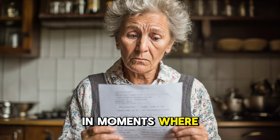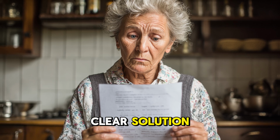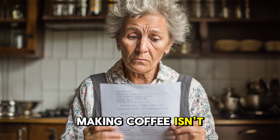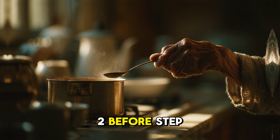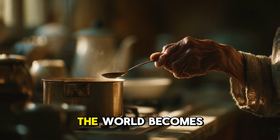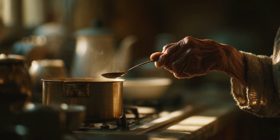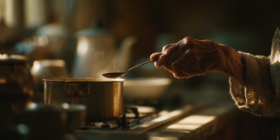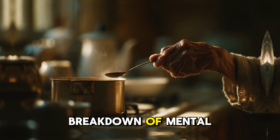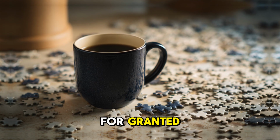In moments where simple tasks become puzzles with no clear solution. Making coffee isn't hard, but when your brain forgets step 2 before step 1 is done, the world becomes a maze. And this is more than just brain fog in seniors. It's the quiet breakdown of mental rhythm we take for granted.